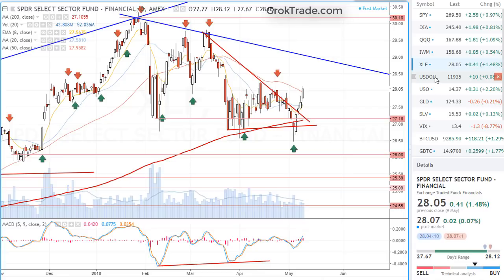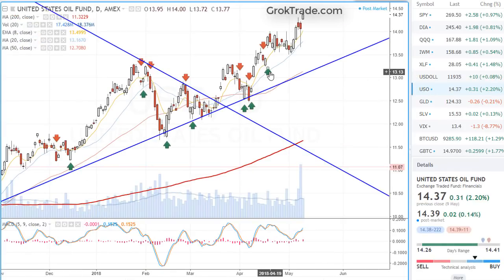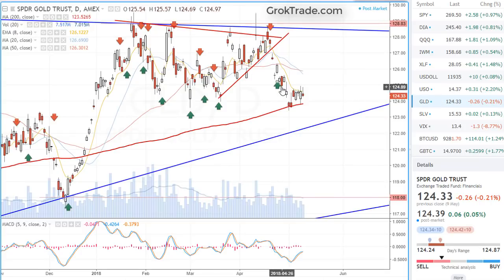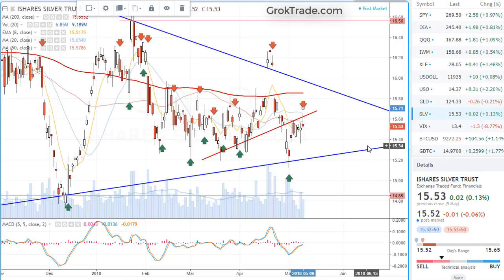Closing above all major moving averages. U.S. dollar, up. A little laggy. It looks toppy to me. Crude oil, we have a buy here at 1388, and we're at 1435 area. Gold, I got a buy on it at 126, and we're at 124, so we're down on that one. Silver, we are up. We are at $15, and we closed here at 1552. Whoa, I'm going to put a sell on this one, guys. I'm adding a sell on silver, so we'll sell it at 15.5.